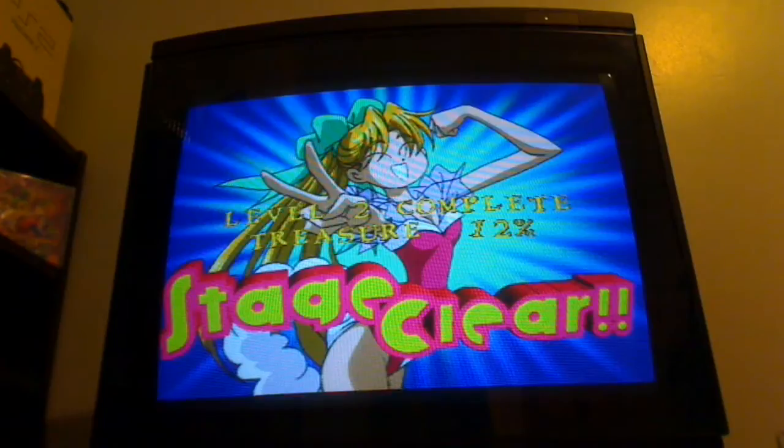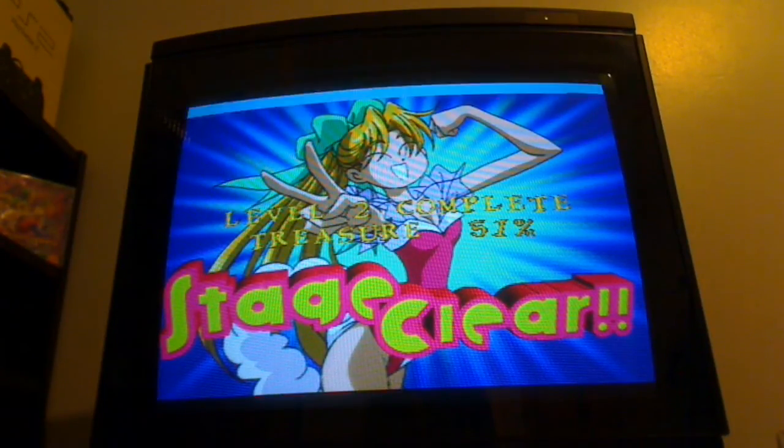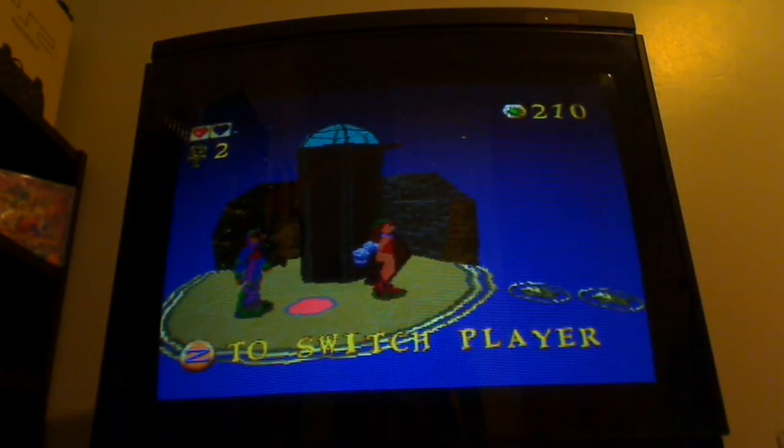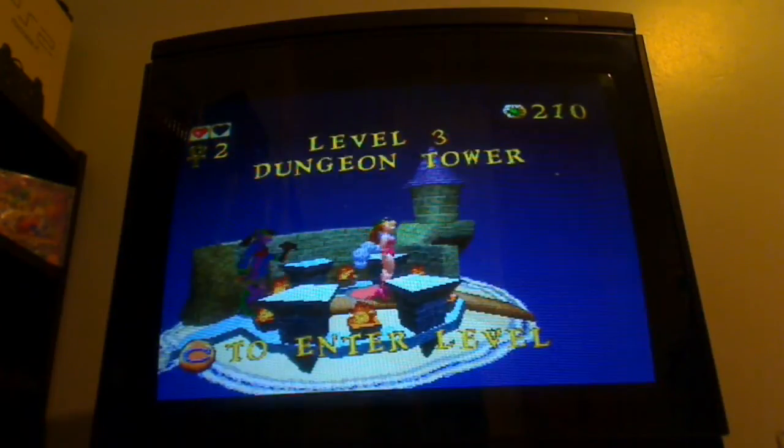Bit of a jig going on there, bit of an Irish jig I felt. So another stage clear. The plot carries on. There's a password. That was a great thing about Pandemonium. I think the passwords are all really crazy things, like words you could remember anyway. Again, I'm probably getting mixed up with another game.